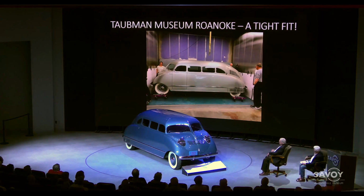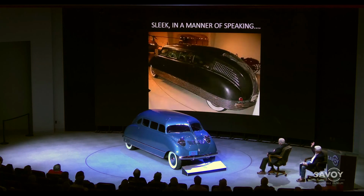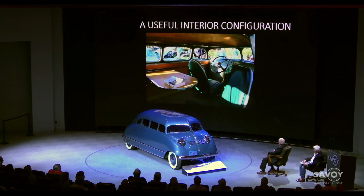And I can't resist showing you this because Ron has been kind enough to loan his car, as has Larry Smith, another Scarab owner. Our museum here doesn't suffer from a freight elevator, but this is what happens when you have an art museum with an elevator. There's not a lot of room on either side of that Scarab, but we did get it in and we got it up to the second floor. And Ron mentioned aerodynamics. In a manner of speaking, this is a sleek, neat car. But most importantly, the interior, and we'll have Ron talk a little bit about that.